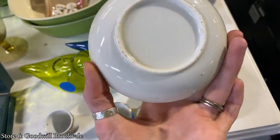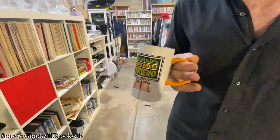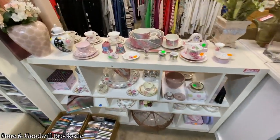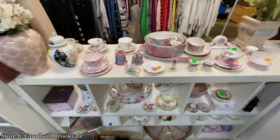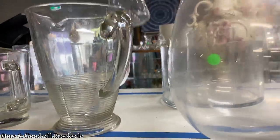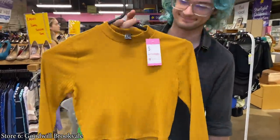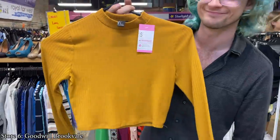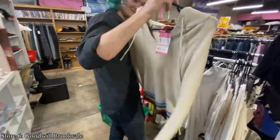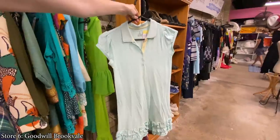These are so cute. Alex, I got you a mug. Good lord, this whole section here is pastel and pink. Oh my god. I am smashing. Yay, another one. That's nice. How much is that? $5. Oh, that's so nice. That's cute. Oh, it's from Roxy. I would have killed for that when I was like 15.